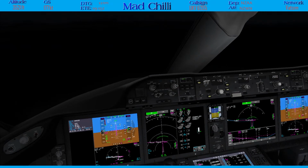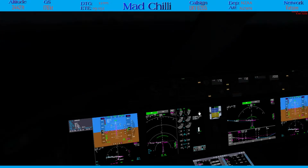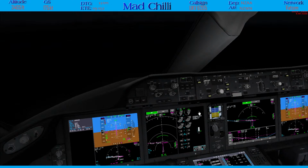New Zealand 1737. A little bit of cloud there. 1737, push and start approach. Weather report. Push start approach, New Zealand 1737.